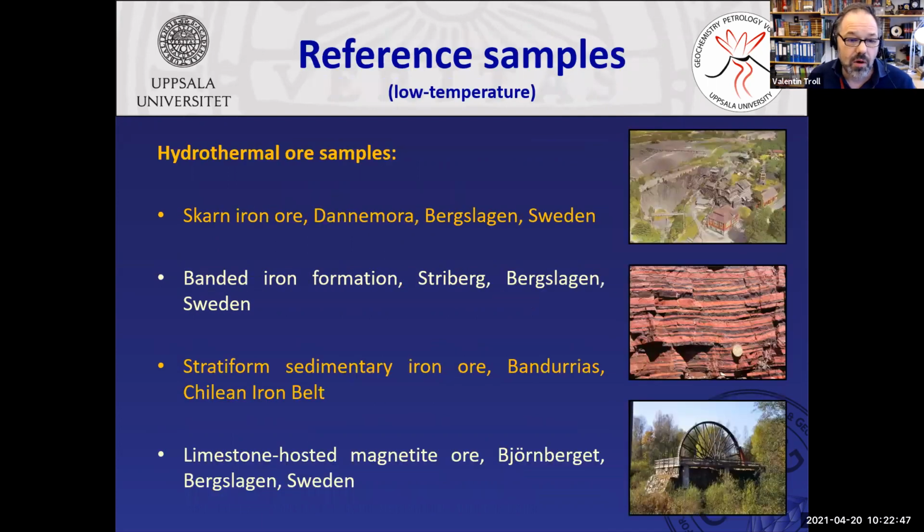For the hydrothermal ores, just to run through them very briefly, there is the Dannemora ore in Sweden. Then we have the banded iron formation at Striberg. Then we had some Bandurria samples actually from Chile. And then we had some Björnberget samples, which is close to Grängesberg. But that's a kind of limestone interaction suite, so it's a little different, and it would be lower temperature.